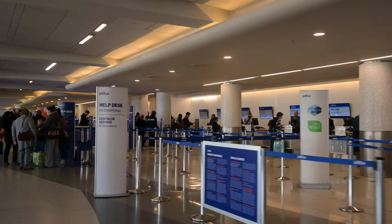Yes, right now I'm in Terminal 5, and today we're headed home to Fort Lauderdale on the JetBlue A321. So let's get checked in and go to the gate. Right here is the JetBlue check-in area at LAX.